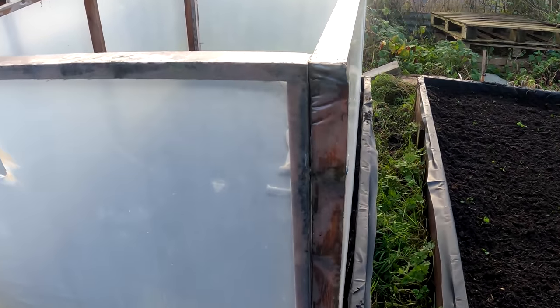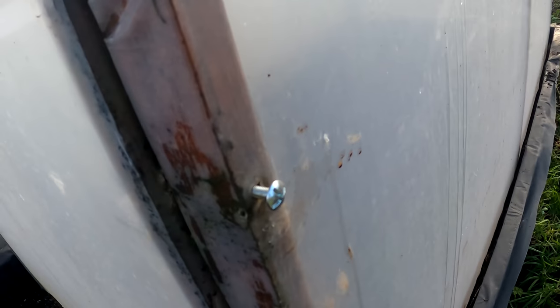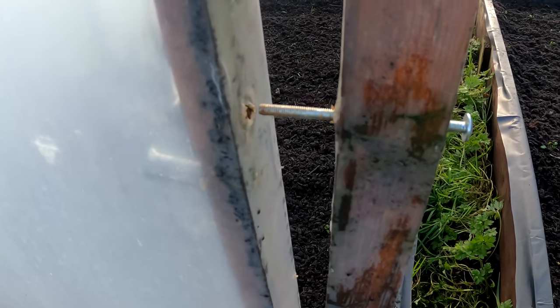So on these sides here, I'm just going to try and pull this apart and hope you can see it. But I've got it bolted through. There's the bolt there and it runs all the way through to that side, where I put a wing nut on to hold it together, and it just simply pulls apart. And you can see the bolt that goes through.